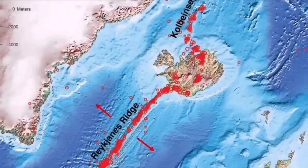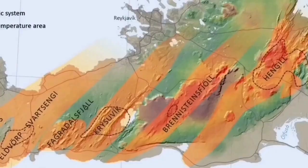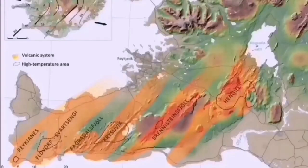These are like sausage rolls twisted at certain points, starting from the Atlantic Ocean in the Reykjanes Ridge, and then earthquakes transfer through that ridge to the Reykjanes Peninsula and through every single volcanic system that we have there: Eldvörp, Svartsengi, Fagradalsfjall, Krýsuvík, Brennisteinsfjöll, and the last one is Hengill. And Hengill after that is a triple junction for the south and the western volcanic zones. So transferring of the movements happens there. Hengill is the last in the chain.